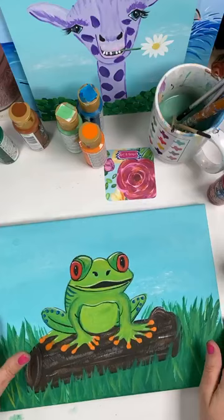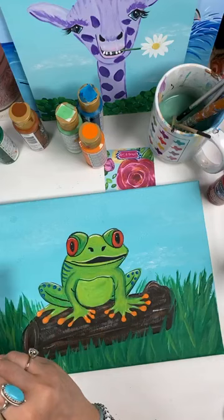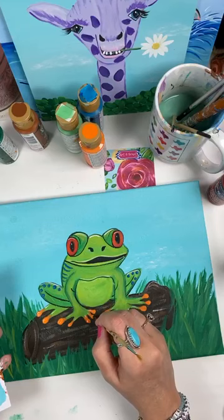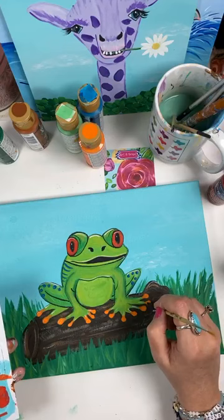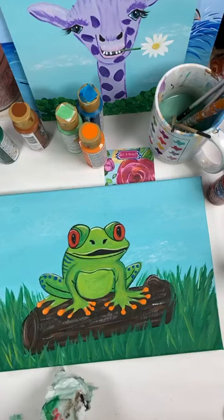Another thing that I might do is take a smaller little detail brush, and first of all, this is bothering me because I got a little green on him. I'm going to put that back in. I do like his toes good and bright, and I like them kind of rounded there on the ends. Maybe orange eyes is what you might like better.